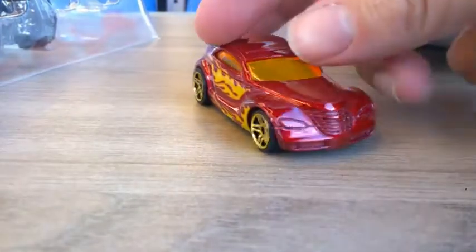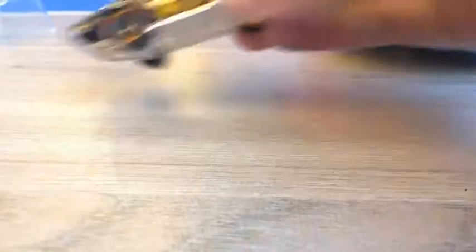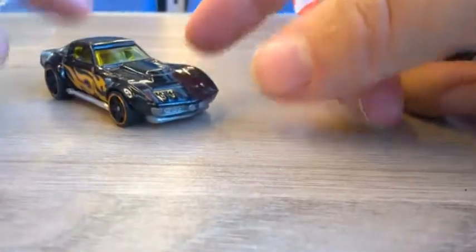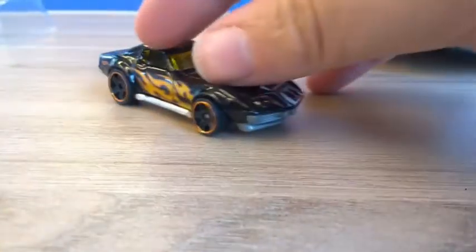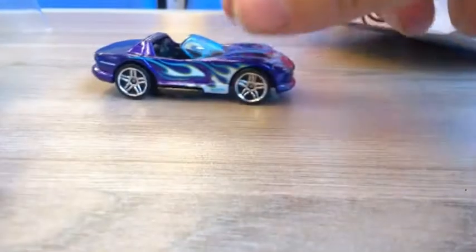Now, this is a Pronto, a Chrysler Pronto. I love the red, and this is from the Flames pack, so they're all going to have flames down the side. A black Camaro, loving that. And then also we've got a Dodge Viper.